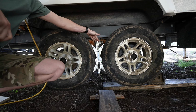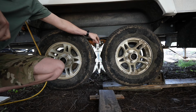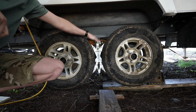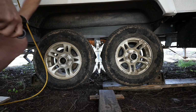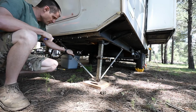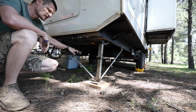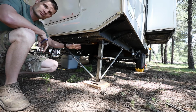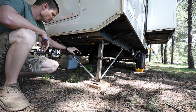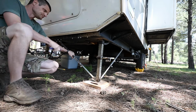However, I didn't find that this really stabilized my trailer enough for my liking. So I found another product, also by BAL, that made a huge improvement. So if you're trying to stabilize your trailer, these are what I recommend. The X-Chocks are great as far as keeping it from rolling or keeping it stabilized. But if you really want to take the shake out, these are what I recommend.